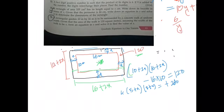Minus 40, 40. 8 5 is 40. 8 or 5? Correct, 30. Okay, so I'm getting 40 plus 13x plus x squared is equal to 140, right?